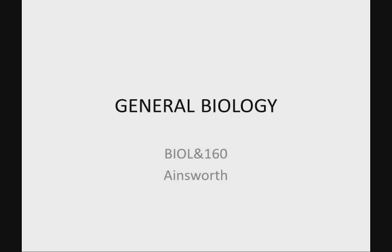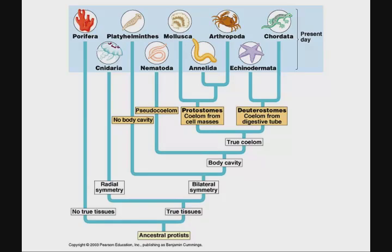So in this next recording, what I want to do is go over 8 of the 9 phyla that we're going to talk about as representative of the animal kingdom. So we're going to go over Porifera, Cnidaria, Platyhelminthes, Nematoda, Mollusca, Annelida, Arthropoda, and Echinodermata, which is a lot.